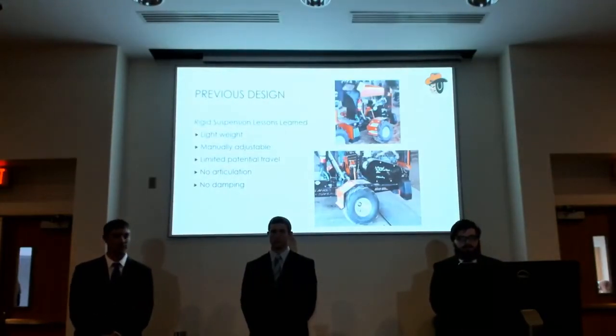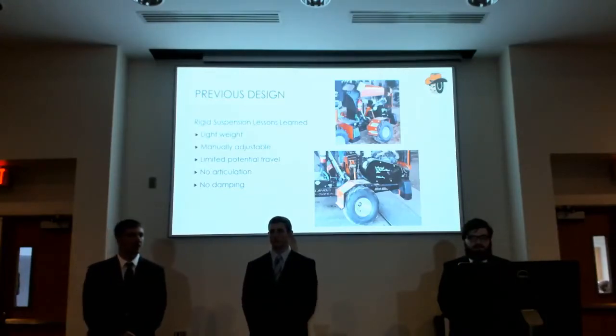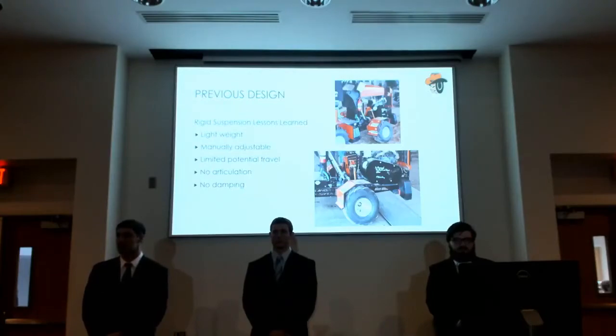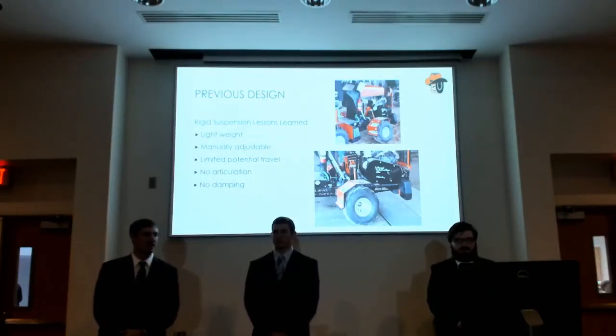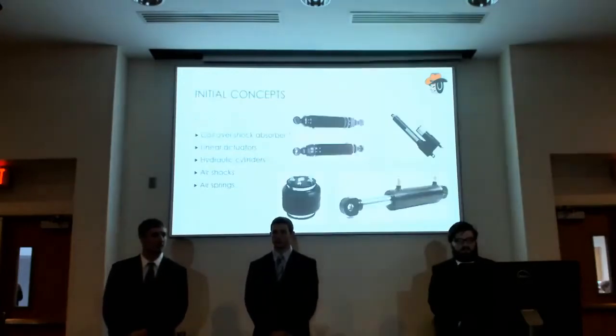So the previous year's design was just a totally rigid system. It had a couple of advantages. It was very lightweight and it was adjustable. However, the adjustability was limited by thread links, so it wasn't a large amount of adjustability. And then there was also no articulation and no damping action going on.